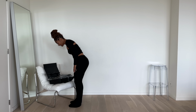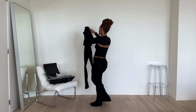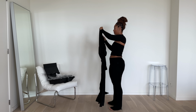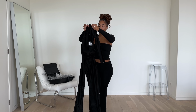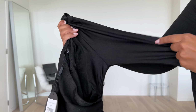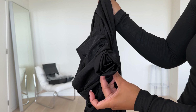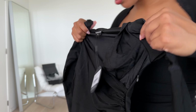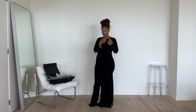Yeah. Next, we have a jumpsuit. Okay, let me figure this out. Okay, so this is the jumpsuit. I don't know how to call this fabric, I don't know if you can see it. It's like a shiny fabric. And what I really like is this rose detail. We all love some roses. This jumpsuit is called the Searching For You jumpsuit in a size medium.